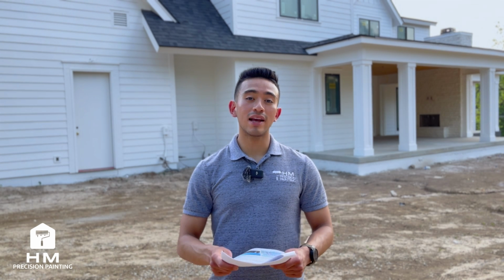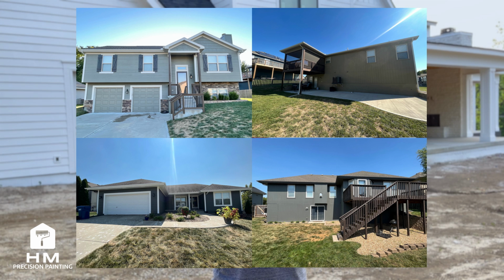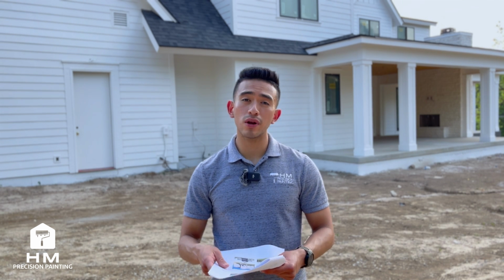So that's an example of the first house for painting a house, again, that's about 1 story and 1,000 square feet. So the next example you're going to see here on the screen is a house that's 1.5 stories on average and about 1,000 to 2,400 square feet. So the average price to paint a house like that is going to be anywhere from $4,250 to $6,250 here in Kansas City.